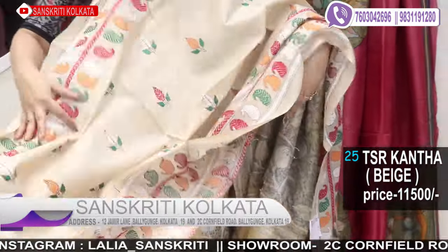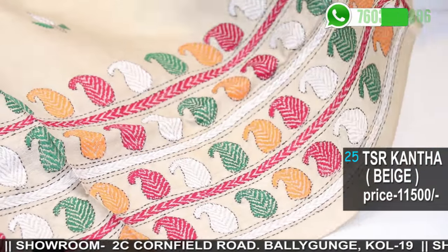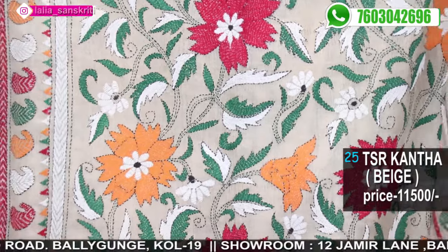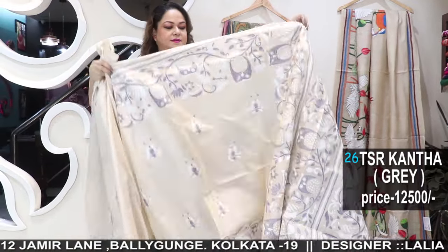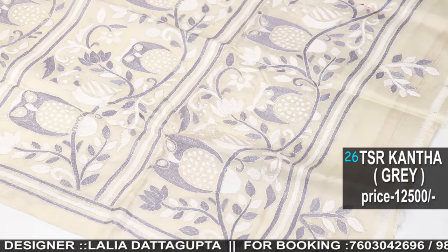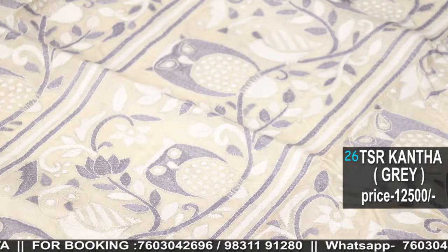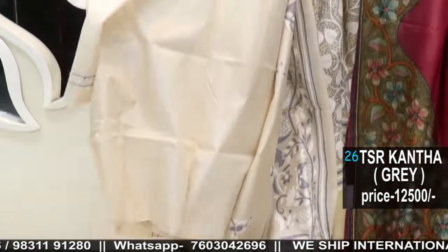यह है ब्लाउज पीस, देसी टसर विथ नाइस ट्रेडिशनल वर्क, वेरी सोबर ट्रेडिशनल एम्ब्रॉयडरी इन काथा, देसी टसर काथा. These are new combinations. Owl katha, same combination as I am wearing, number 26, desi tassar with theme based motif owl katha with blouse piece.